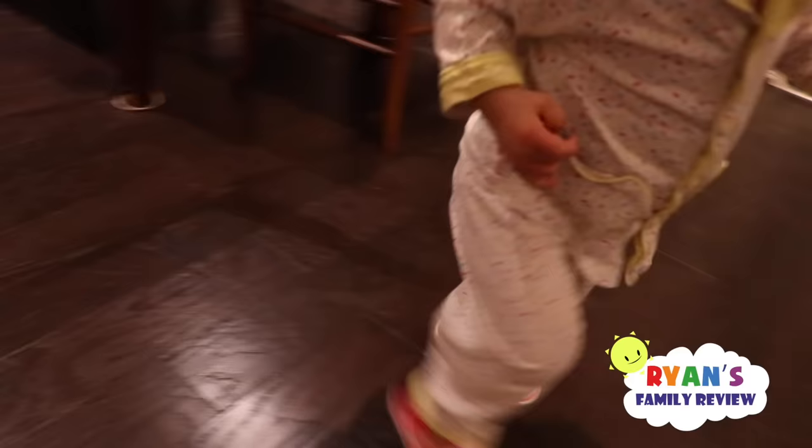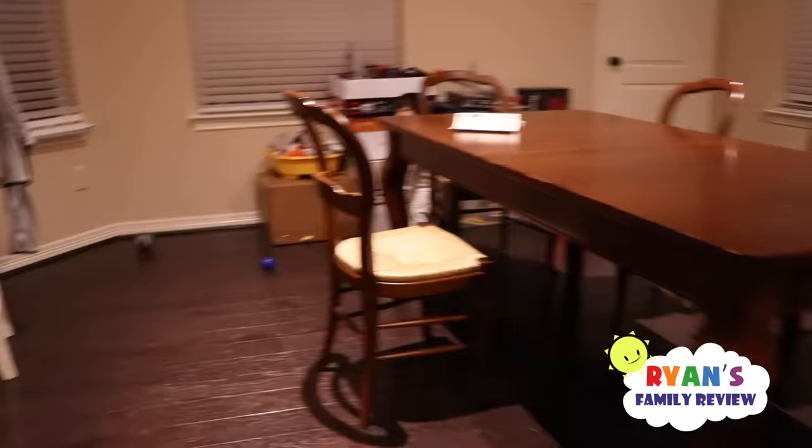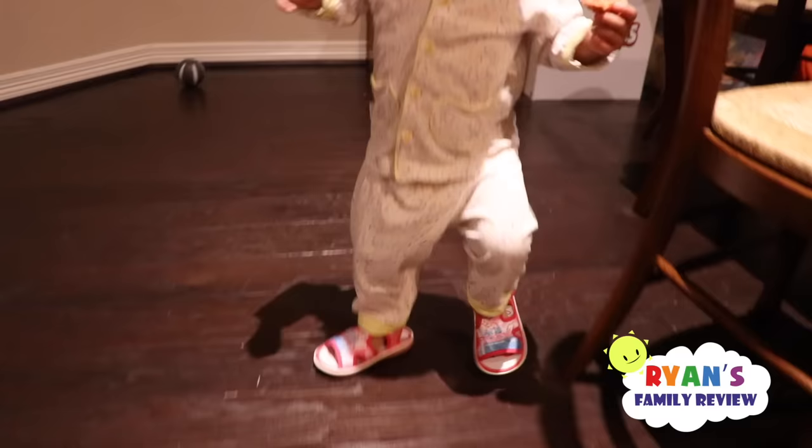So they got these shoes as a gift. And they love it. They just keep walking around the house with the shoes and they don't want to take them off.